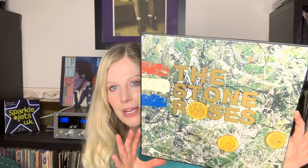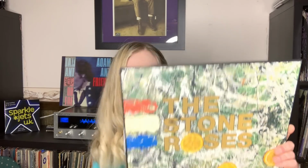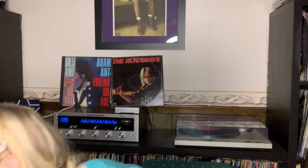I don't need to say much about this because this is a highly revered and well-known album, but just, yeah, I needed this in my collection. You should own this on either CD or vinyl. Screw that, both. Own it on both formats because it's that good. All right, time to grab the next pile.